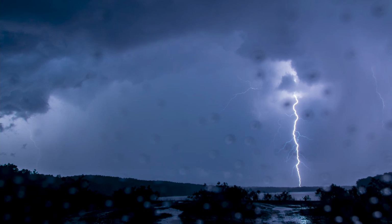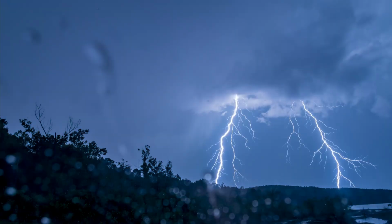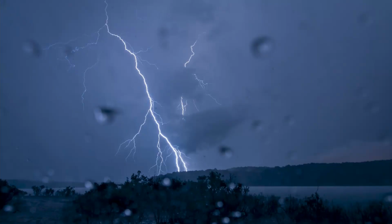Use a lightning app on your phone to monitor conditions. If lightning comes within 10 miles, bring your equipment under shelter to prevent equipment damage. Also, be aware that rain and lightning go together. You should be prepared to shelter your camera equipment from the elements.